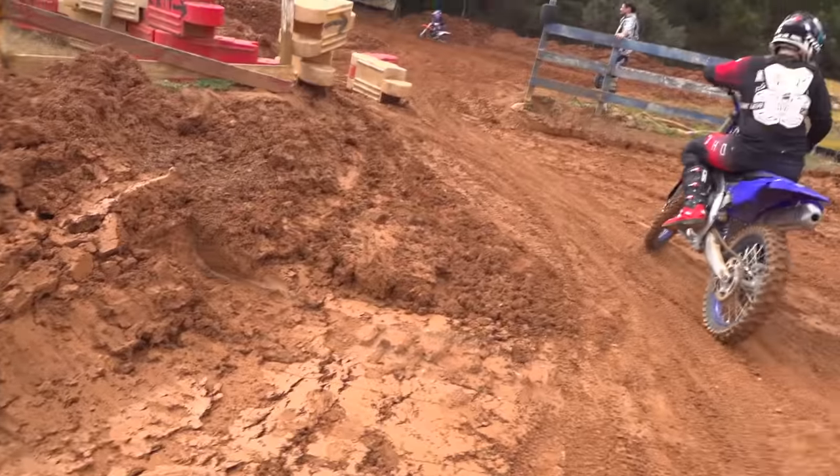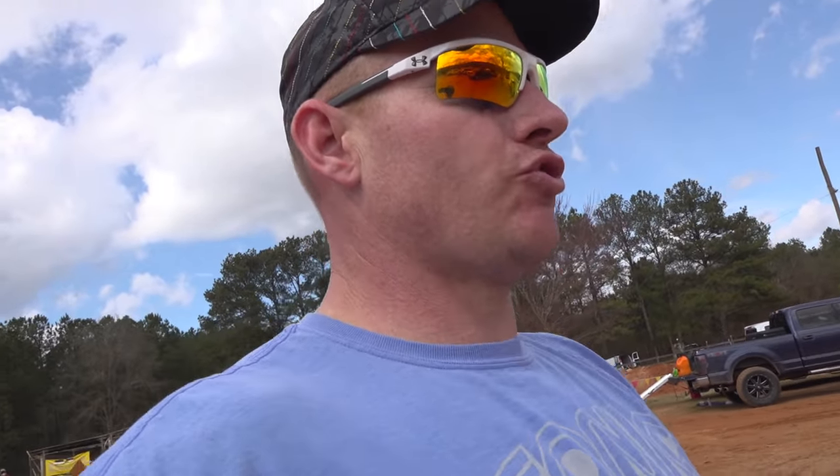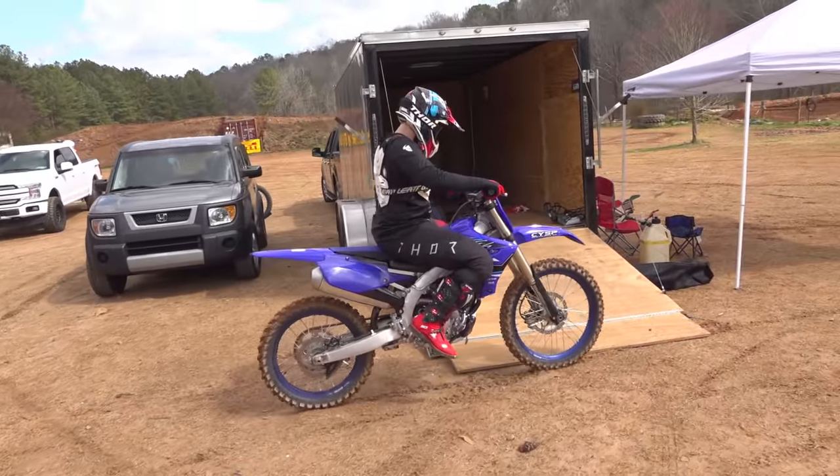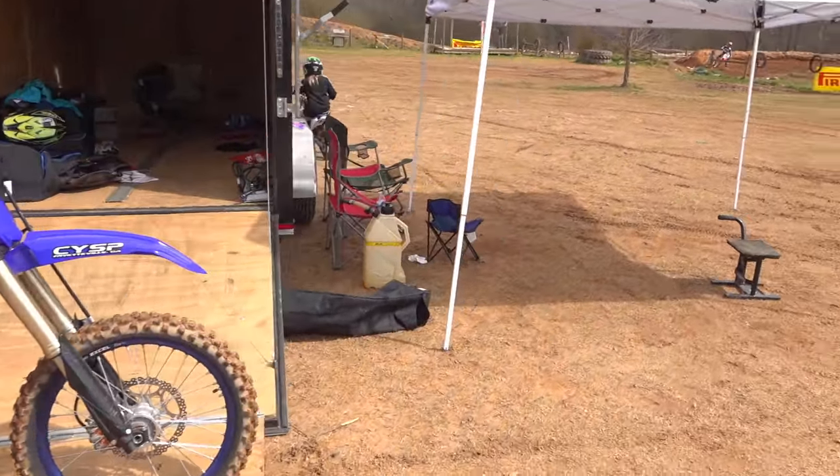It's big mud right there, guys. I gotta put that bike on the stand. Layla went back out on the track. There is no way I could have ridden today, guys. I'm trying to keep up with Drew and Layla. She's tired, she did maybe seven laps. I gotta put Drew's bike on the stand and let her take a break.